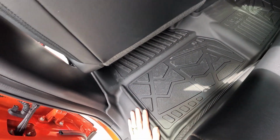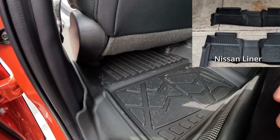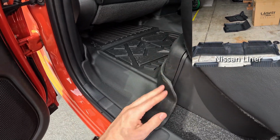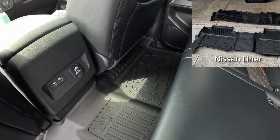But look at the ones in the rear. This was actually really impactful to me. You can see how much more they cover, going under the seat for little children's feet or something like that. You can already see that my feet have mucked them up doing the review. And they go out onto the door panels, which helps keep that covered as well. And right here in the center hump, really covering it better than the factory ones.